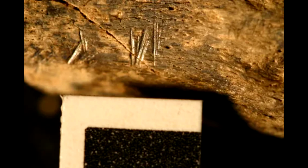What are likely palpebral ossicles of Dolichopareias appear to have overlapping, rectangular plates articulated with one another, protecting the eye, as in various extant lizards and crocodiles.